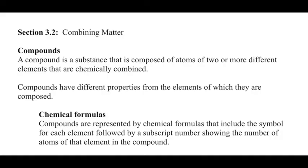sense of it. In this lesson we looked at atoms, and atoms are the smallest part of elements. Those elements can combine, or the atoms of those elements can combine either with themselves or with each other. And when they do, they're going to form compounds. And a compound is a substance of two or more atoms chemically combined together that have unique properties.